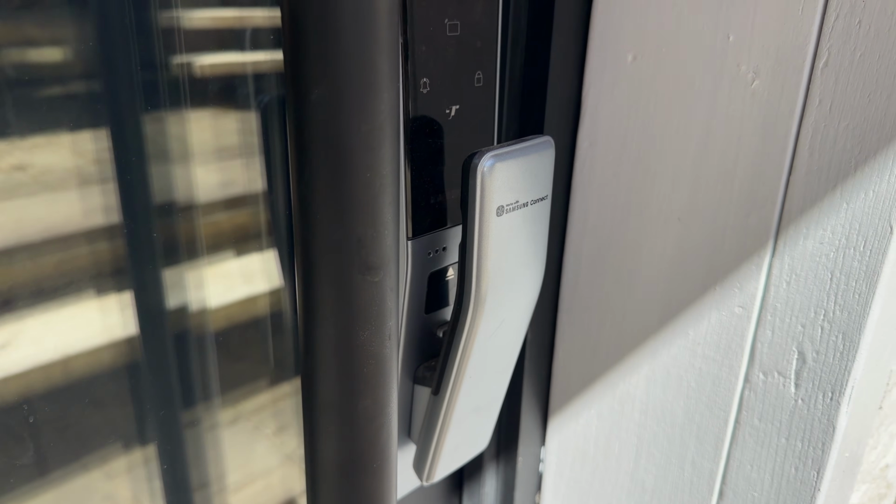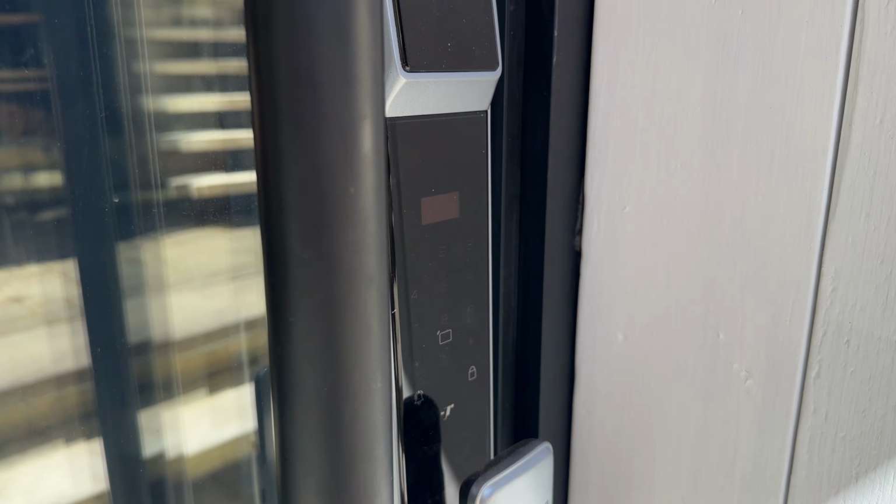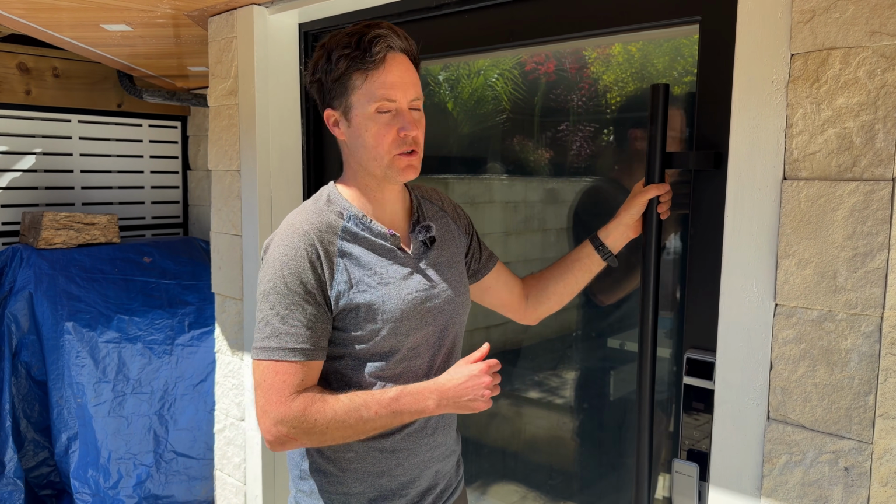If you're interested in a video on smart locks, I have a lot to say about them. There's lots of different issues. This one is a Samsung smart lock with a fingerprint sensor, which is very inconsistent. It also has an RFID tag and a touch screen, which I use to input a code, because this one does not seem to work with a fingerprint.